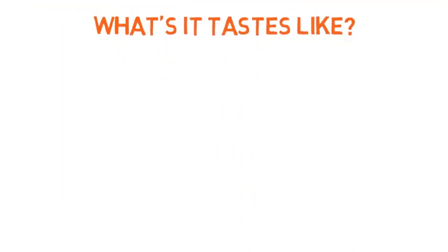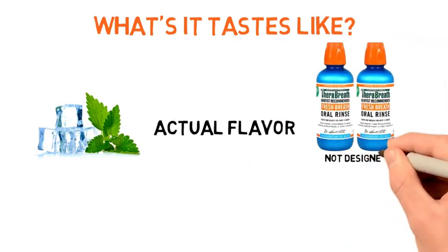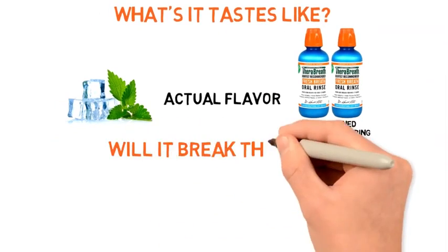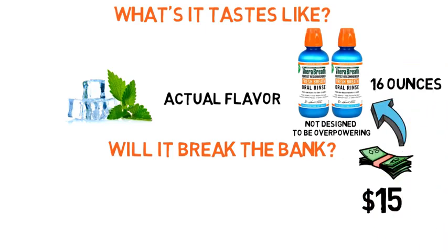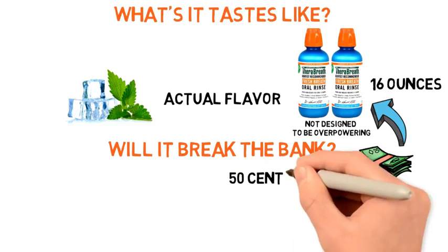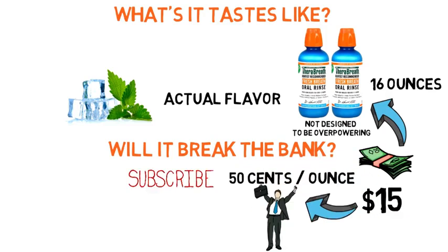What's it taste like? It's minty, and there are those that can't stand the actual flavor, but it's not designed to be overpowering. Will it break the bank? For $15, you get 2 bottles, each with 16 ounces of antibacterial mouthwash. That's less than 50 cents per ounce. And if you have halitosis, you will understand that it's worth it.